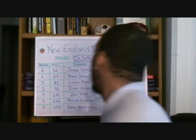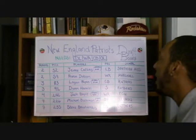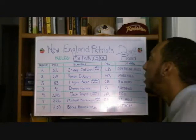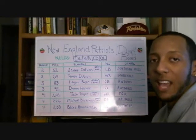So I've got my draft board behind me. I've got my handy dandy pointer present. Let's get to work on the New England Patriots and their draft. First thing I like to look at when I get to these draft boards to break down drafts are the needs. And looking at the Patriots, we know they're a very talented team.